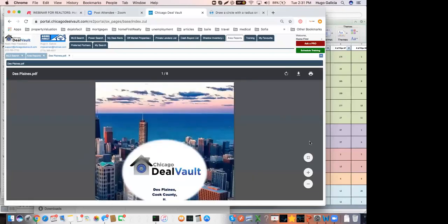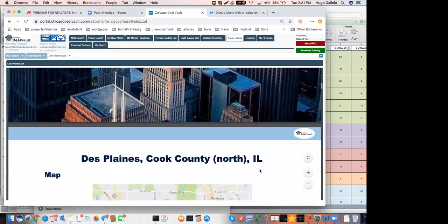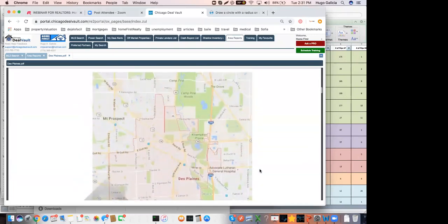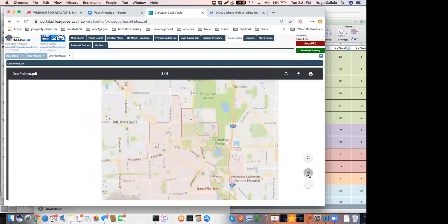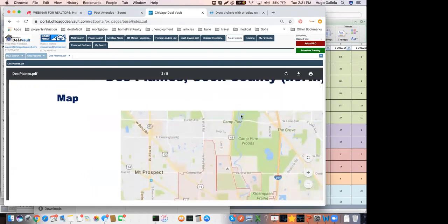Des Plaines is near the Des Plaines River, so you need to watch out for floodplains. Okay, so let me just show you the geographic location. So this is Des Plaines. And the Des Plaines River runs right here. It runs through, let me make it a little bit bigger. As you can see, this blue line right here that goes through the Cambrise Woods, all of these. This is the Des Plaines River.